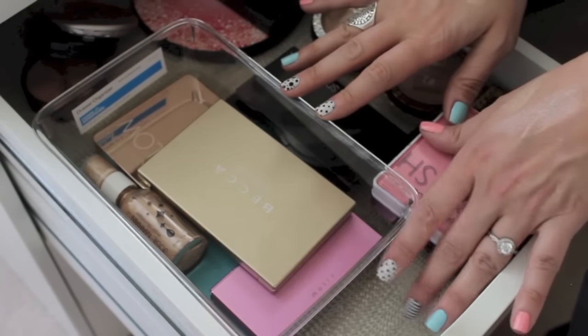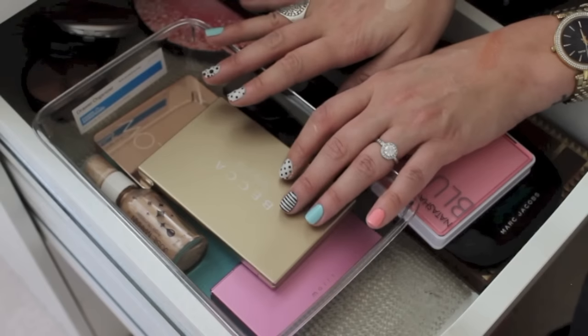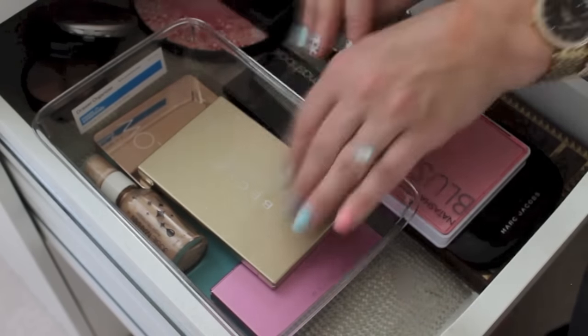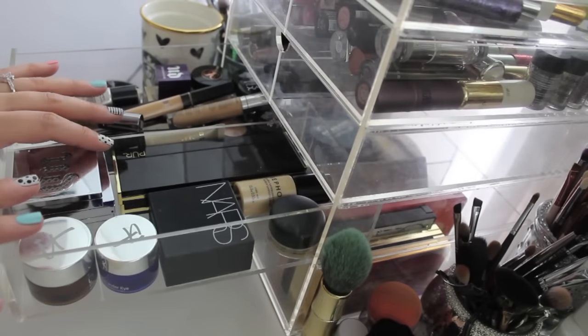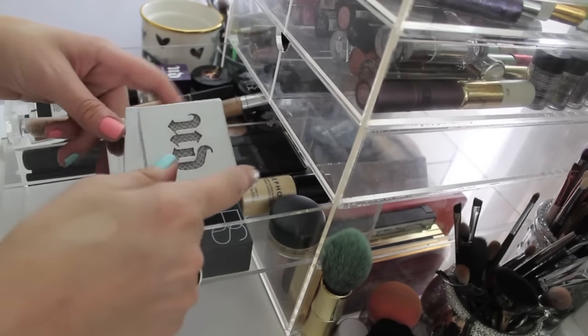And I think that's pretty much all we have in here for highlighters. So now, onto the vanity. That's where all of my top of the line favorites are. You see my hands going everywhere. Okay, so first let's start in here. This is where I have some of my favorites. So I have my three Urban Decay highlighters.